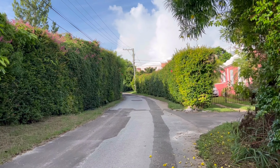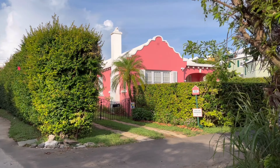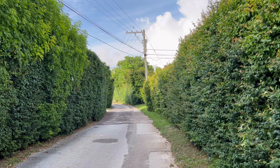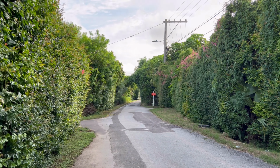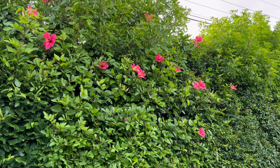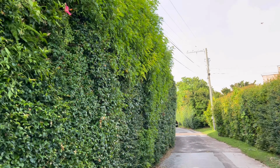This trail has a very different look and feel compared to the one that I took 2 weeks ago, because there are so many houses here, so it's like residential. Pink is Bermuda's national color, I claim. Gumamela hedges as fence is very common here in Bermuda. These gumamelas must have been planted like decades ago because they're so tall.